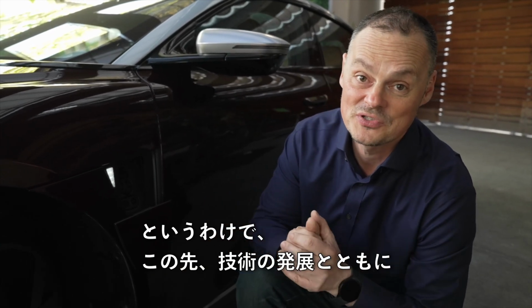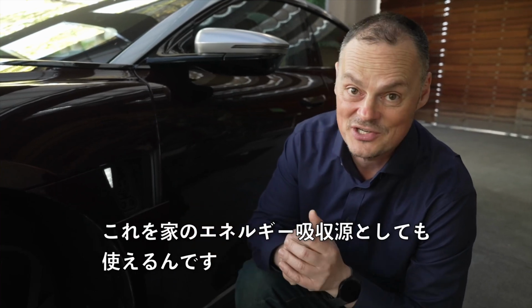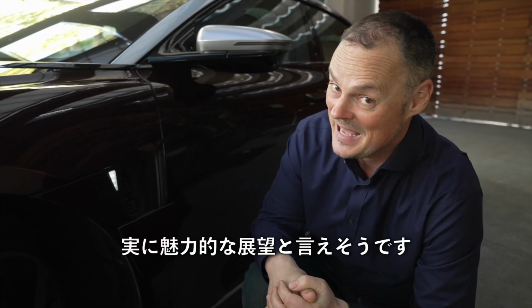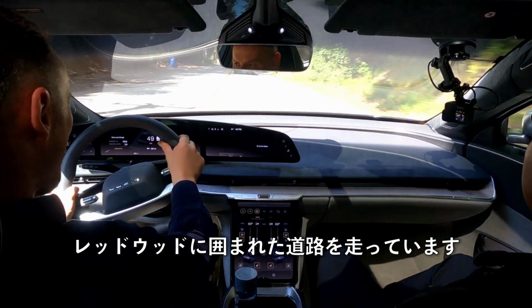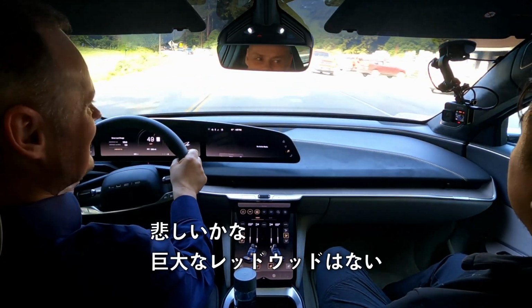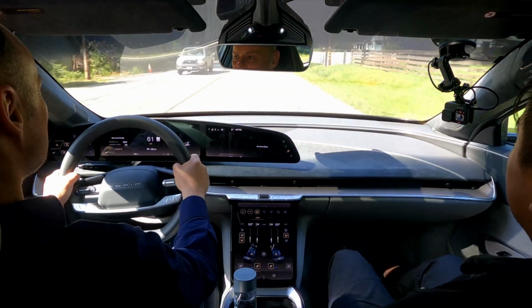So further down the route, as the technology develops, you'll also be able to use this as an energy sink for your house. That's a pretty bold statement, but given the rising cost of energy, that's actually quite an appealing prospect. We managed to find a nice bit of almost open road out amongst the redwoods just outside of San Francisco. Sadly, not the giant redwoods, but probably it's a bit harder to drive at speed around there anyway.